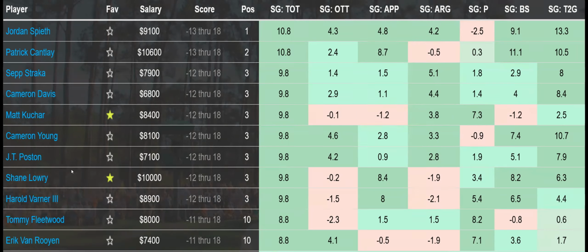The other guy that I had, of course, was Shane Lowry, one of my top 5. Not the greatest off the tee, but I think he led the field, or was second to Cantlay, on approach and gained with the putter. But around the green, which is kind of odd, he didn't do well. So if you want to look at, pause it, if you want to see what these other guys did very well, I'm not going to spend a whole lot more time on it.